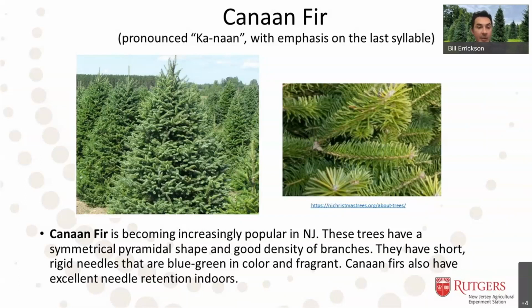And they have this nice symmetrical shape and good density of branches. And you can see their needles, though, they're a little bit shorter and a little bit more rigid than some of the balsam fir and the Fraser fir. Blue-green in color. Fragrance not quite as strong as the other firs, but it is a good, decent Christmas tree smell. And they also have excellent needle retention. So that's a characteristic that's important to a lot of people.